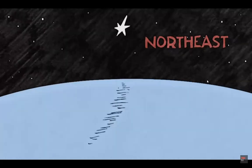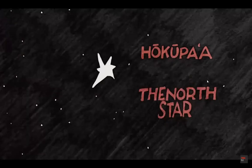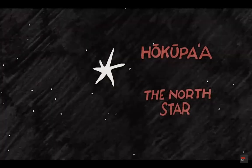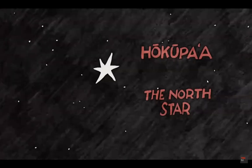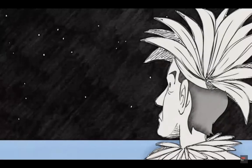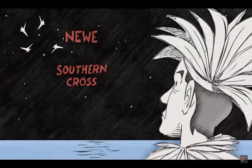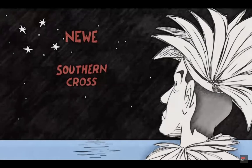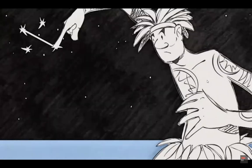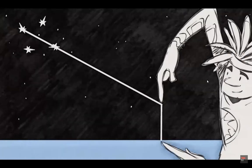They had some other tricks, too. The Earth's axis points towards Hokupa'a, or the North Star, so called because it's the one fixed point in the sky as the Earth rotates, and always indicates north. However, it's not visible south of the equator, so navigators there could use a constellation called Neve, or the Southern Cross, and some mental tricks to estimate where south is. For instance, draw a line through these two stars, extend it 4.5 times, and draw another line from there to the horizon. That's south.